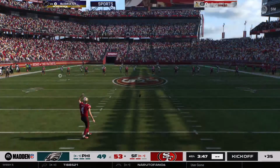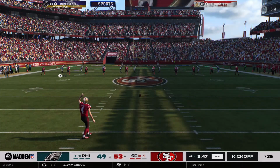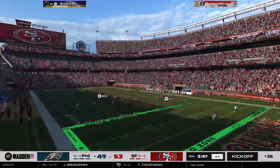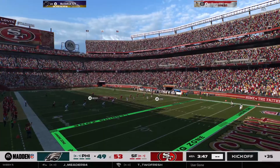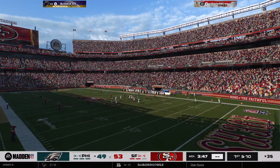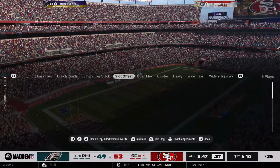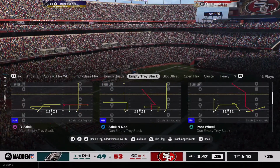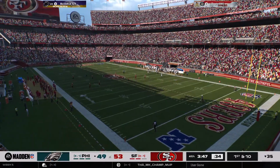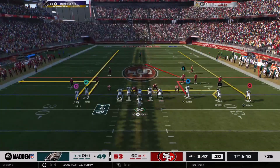Niners 53, Eagles 49. Out to kick it away. Here's Moody. And he wasn't chancing a return there, putting it out of the back of the end zone for a touchback. Eagles in a good spot here as they come up to the line, 1st and 10.